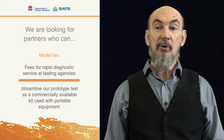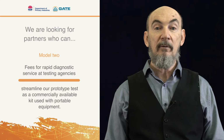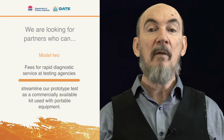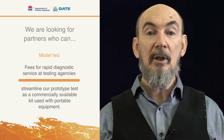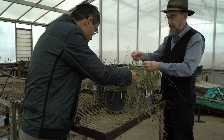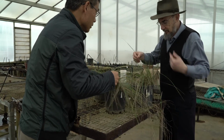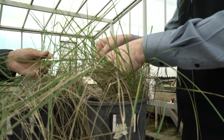Alternatively, other managers prefer a WeedDNA test available as a standard fee for service. There are many service agencies who provide centralised DNA diagnostics of pests and pathogens, but they lack the critical research we can offer to cater for weed diagnostics. If you would like to integrate our WeedDNA test to expand your diagnostic portfolio, please contact us.